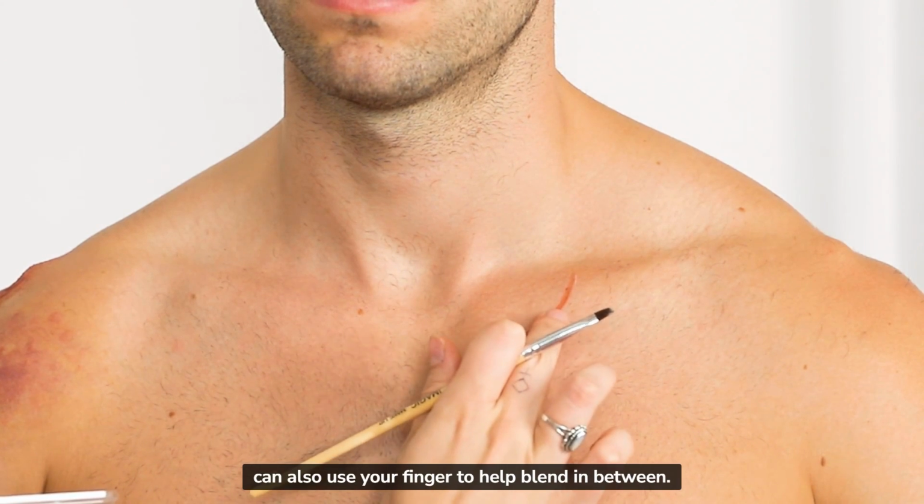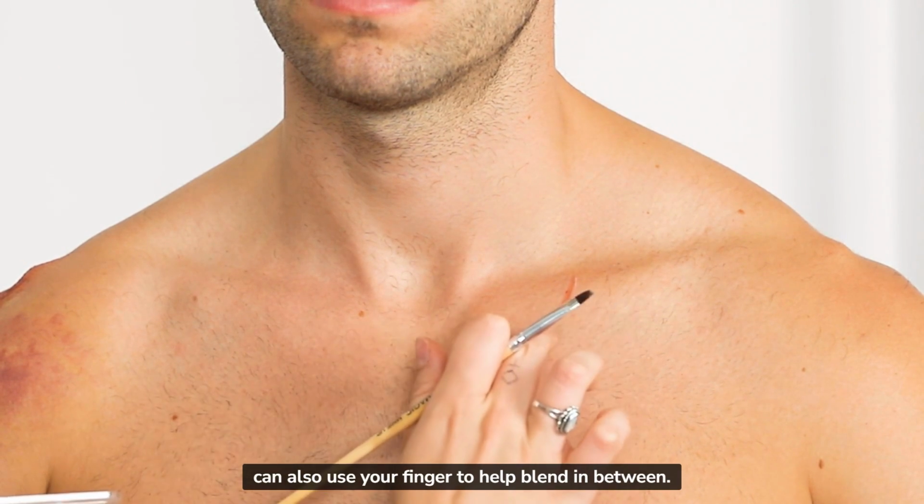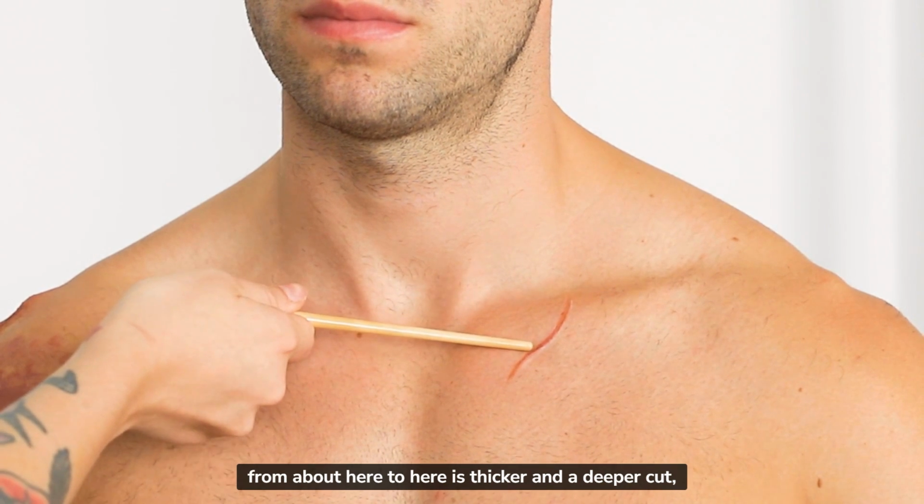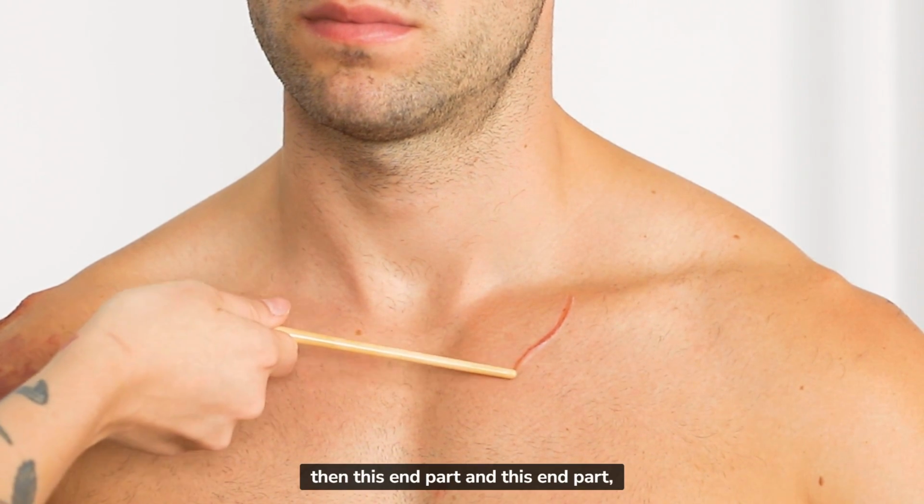You can also use your finger to help blend in between. From about here to here is thicker and a deeper cut than this end part and this end part. Now let's try to use a bit of white in the edges, just to give it more volume.